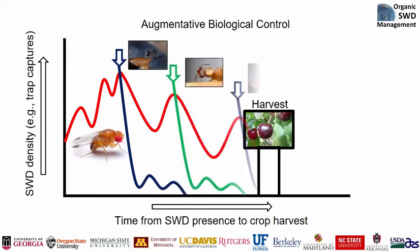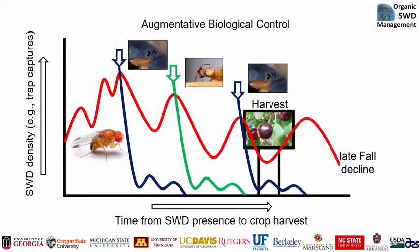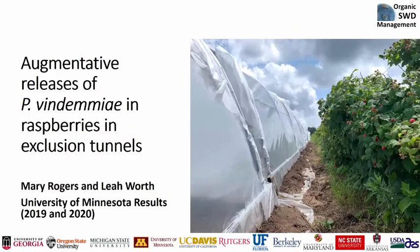So you apply a large number of parasitoids, much higher than you normally would think of, because you want to overwhelm the fly population. In this case, I'm showing three releases. Typically, you have to release more than once. And with augmentation, the idea is that the parasitoids you release do not replicate that often in the environment. Or if they do, they don't sustain themselves year after year after year.